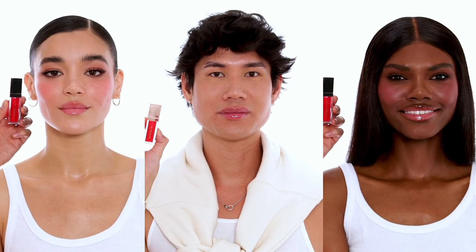So I wanna show you guys my favorite color from this collection. So this is in the shade Full Syringe, and it's like a really beautiful like cherry bitten lip. And I love this one. It gives you this like really beautiful cherry undertone to your lips, but it's very natural. It looks like making out with someone for a little bit.